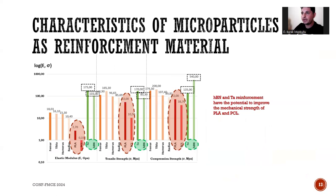By introducing reinforcement materials into a polymeric structure, their mechanical characteristics can be improved, since materials such as tantalum or hexagonal boron nitride microparticles exhibit higher mechanical features, as seen in this graph.